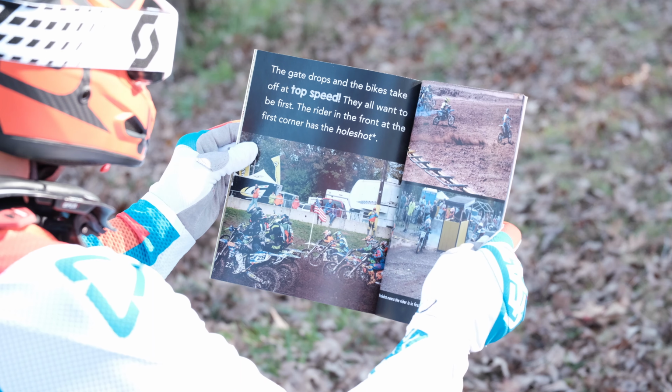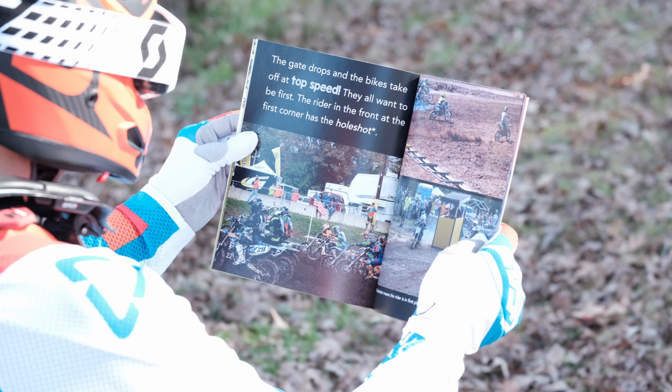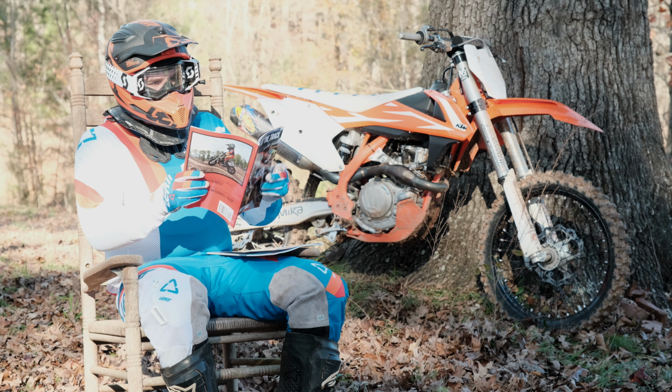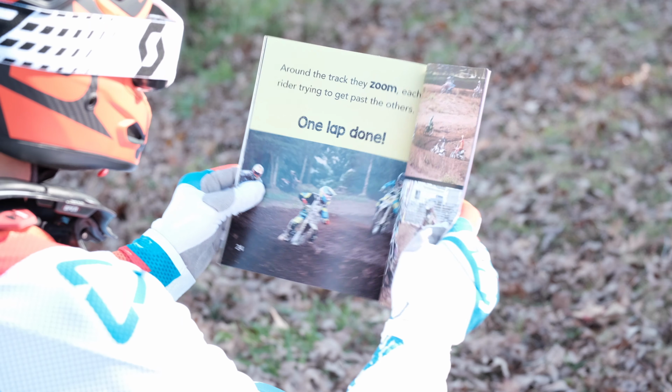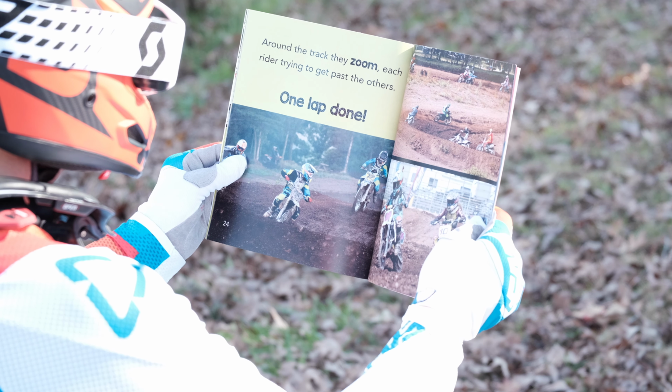The gate drops and the bikes take off at top speed. They all want to be first. The rider in the front at the first corner has the whole shot. Around the track they zoom, each rider trying to get past the others. 1 lap done.